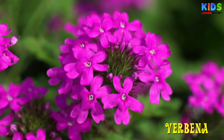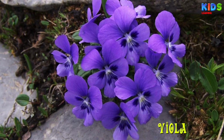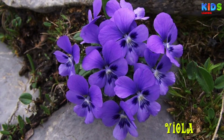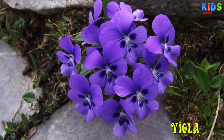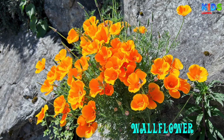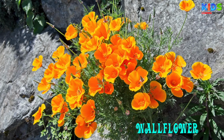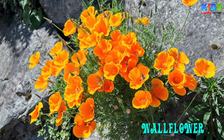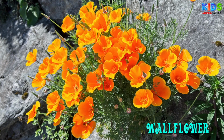fall. Viola. The viola is a typical border or potted flower that can be an annual or a perennial. Violas have the unique ability to withstand cold temperatures. Wallflower. Wallflowers are ancient perennial herbs that got their name growing in rocky cliffs or cracks in old walls. Today, wallflowers are grown for their ornamental beauty and simple charm.